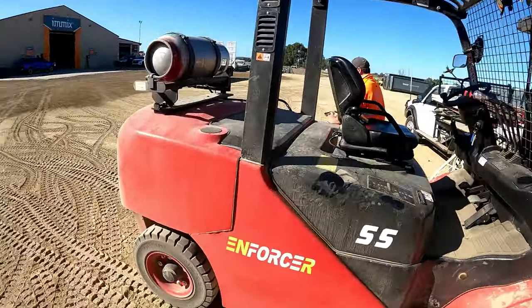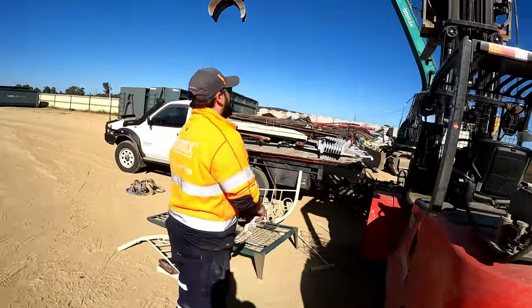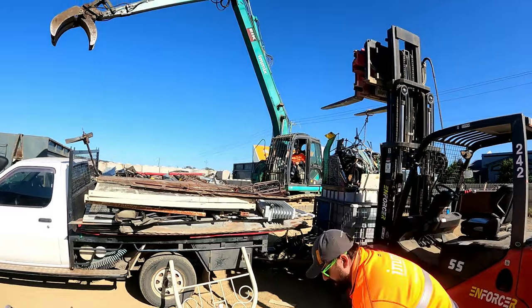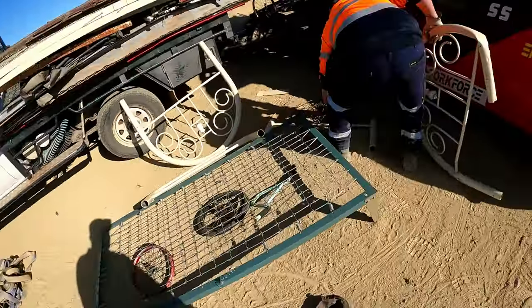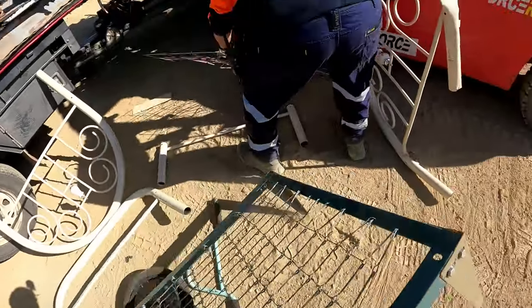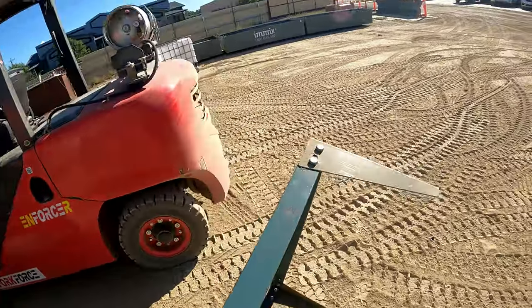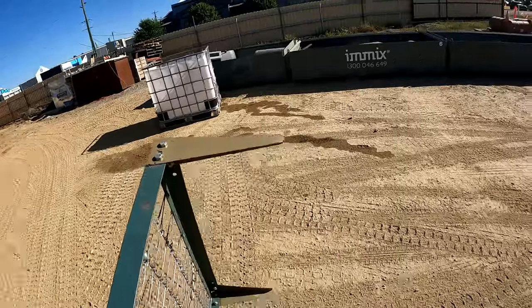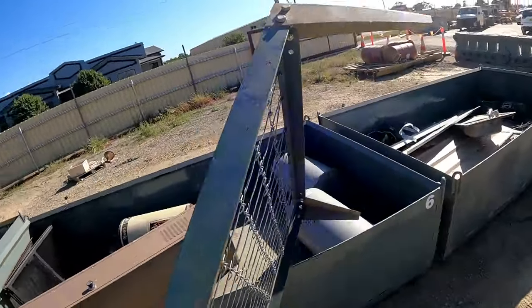Just hope no one else wants the forklift. Run out of gas. No, we're waiting for that. So yeah, we can just lift it and drive out. Same bin, mate? Yeah. Keep him out of his road. We can't walk down there anyway. I just easily rotate them all.